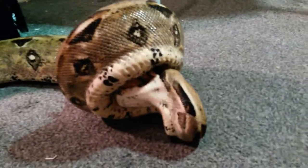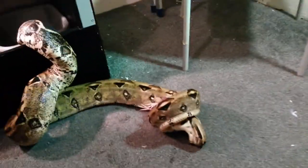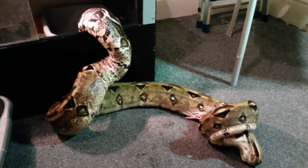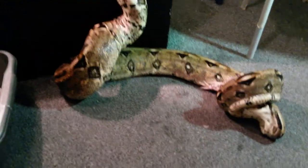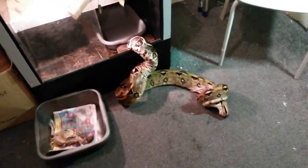So, she finally got it. Bloody hell. What a silly girl. So what I do now, I'm happy to leave her like that, half out the tank. She's very clever. She goes back in after she's eaten on her own. She's very good. But I'll leave her alone for a little while so she can eat this. All right, to be continued.